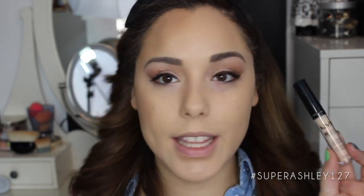It will look highlighted. So the product I have here is the NYX HD Photogenic Concealer in the shade Light. The reason I'm using this is because it's got a nice pink undertone and it really cancels out those dark circles under your eyes. I have really bad dark circles, so I definitely want to conceal them as well as highlight my face. So I like that you can do both of those things in one step. I'm just going to use the doe foot applicator that it comes with.